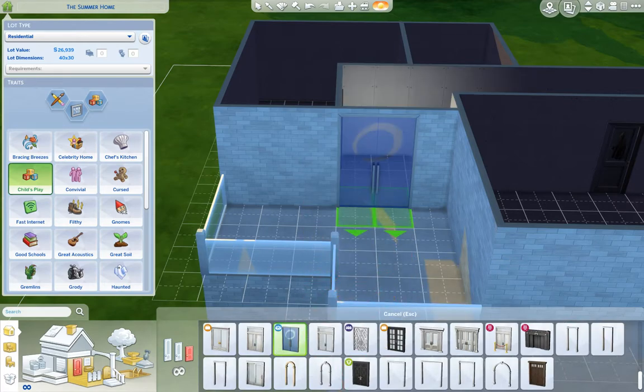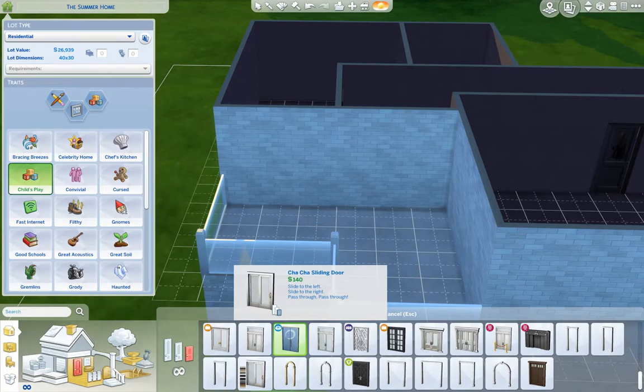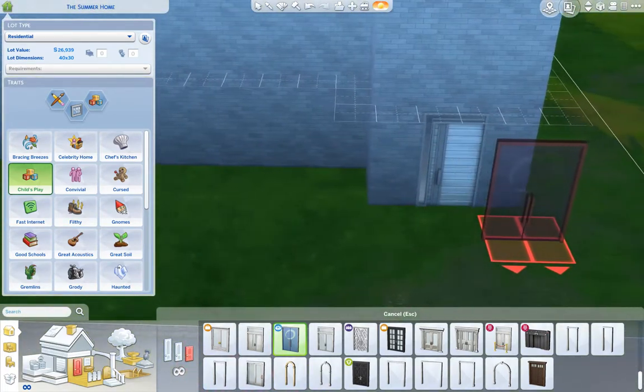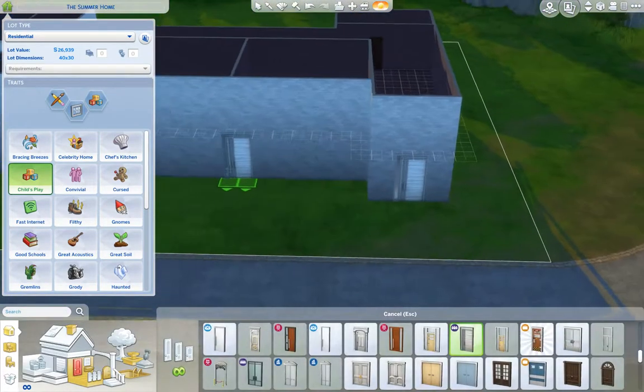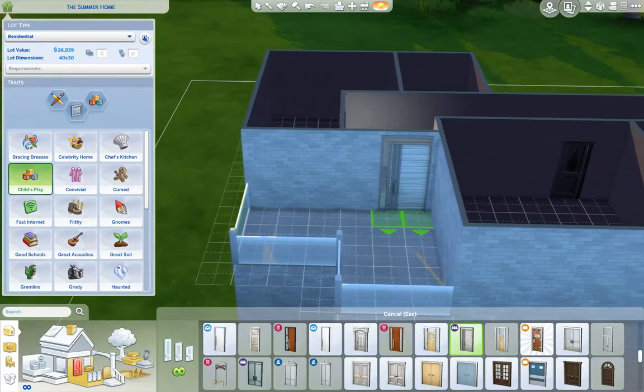Is that one? That's also a glass door, actually. What was our front door looking like? One of those. I could just literally copy that door. That's probably the most neatly designed way to do it.